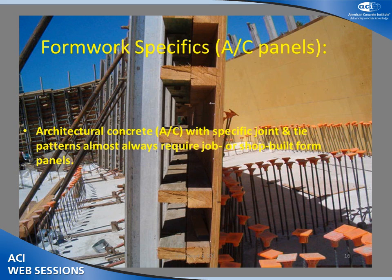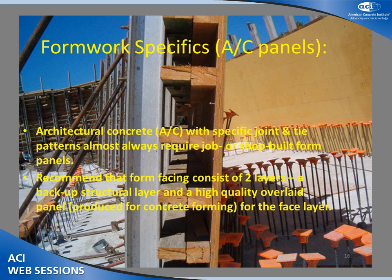Architectural concrete with specific joint and tie patterns almost always requires job-built panels. This is the two layers that we just talked about, and joints between the face and the structural layers should be offset. So the point here is that if you're going to use two layers, you don't stack the layers so that the seams are in the same locations.